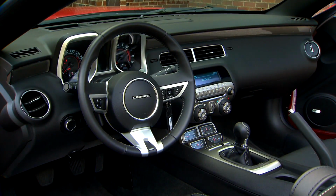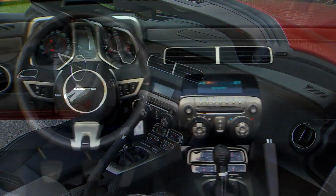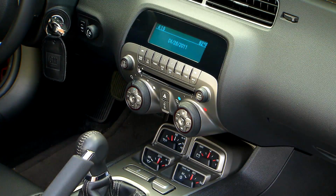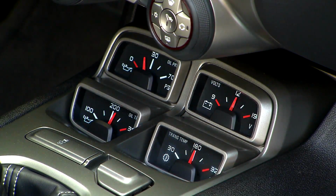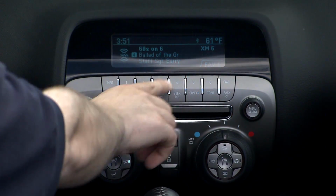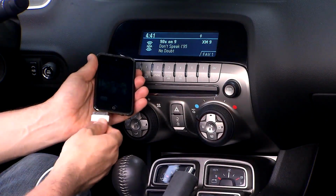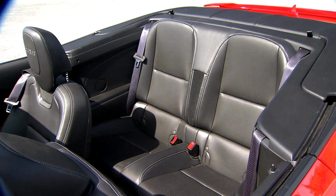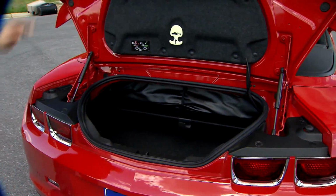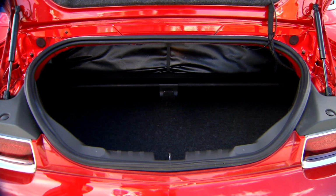Inside, not much has changed. There's the same retro-inspired dash we like so much in the coupe. However, too much grainy plastics also remain. But we still love the SS's auxiliary gauge 4-pack that sits in front of the shifter, and the available head-up display is a nice touch. Tunes come courtesy of a 9-speaker Boston Acoustics system with a 10-inch subwoofer and includes full iPod integration. Rear seat room is hardly compromised at all, but the same can't be said about the trunk. Capacity drops to just 7.9 cubic feet when the top is stowed, and access is very tight.